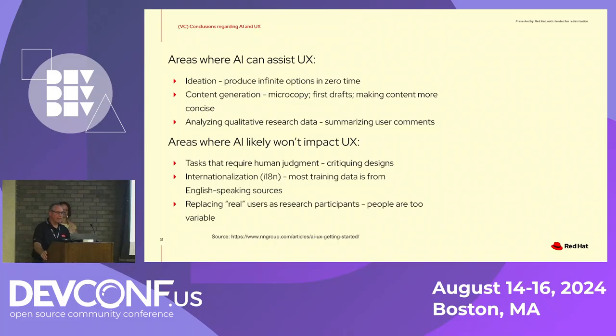Then finally, analyzing qualitative research. It's really, really good at summarizing things. So if you've got a bunch of interview transcripts that you need to summarize into a concise report, you can use AI, LLMs mostly, to summarize all of that content for you and put it in a very consumable package. Again, you're probably going to have to tweak it a little bit, but it's a really good way to start. So those are areas where AI can assist.